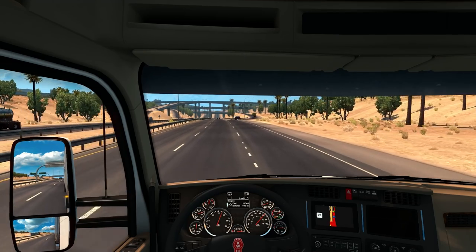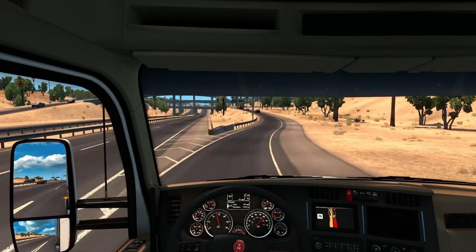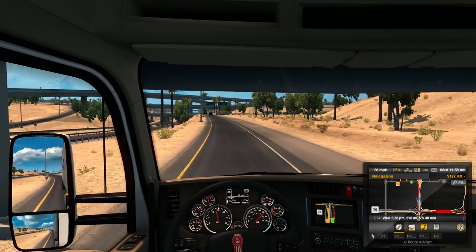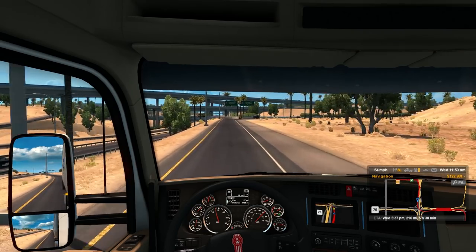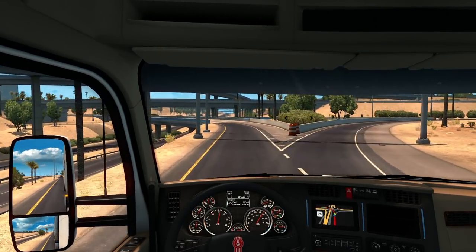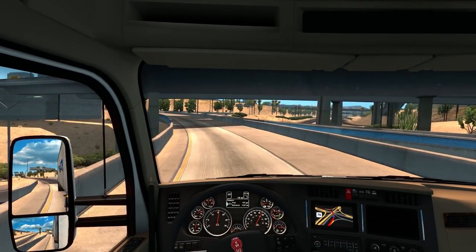I guess I'm going this way. Yes, I am. All right. So, we're in Arizona, going to another city in Arizona. I'm trying to discover the last 2 places in Arizona so that I can leave and go back into California, because it's been a while since we've been out there.